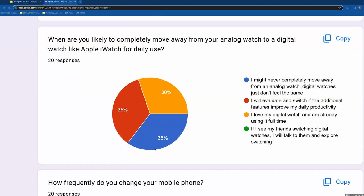There is a good number of blue ones in this category. It says, I might never completely move away from an analog watch. Digital watches just don't feel the same to me. I also belong to this blue one because I feel the same about analog watches. I am more sentimentally attached to my analog watches. So I am a laggard, just like the other example we saw.